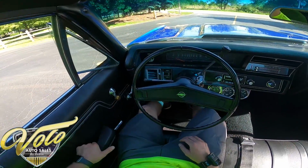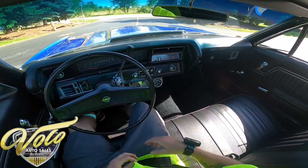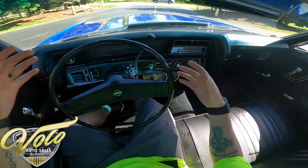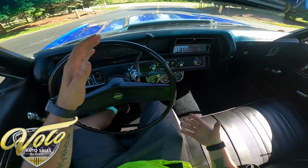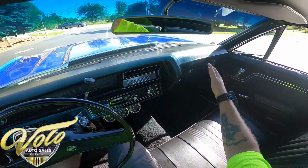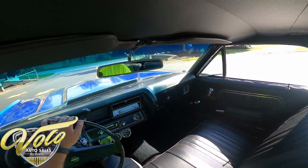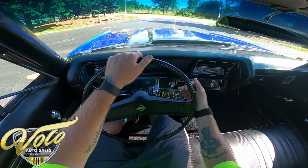Make sure this is shut. Standard dash, everything, but it's actually really nice. The seats, I'm not seeing any tears or anything like that. They're very comfortable. It's a very comfortable bench seat. The dash is looking good. Everything, I'm not seeing any tears, rips. Looks pretty great.